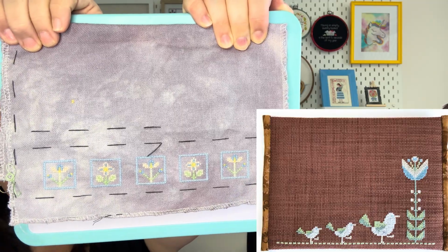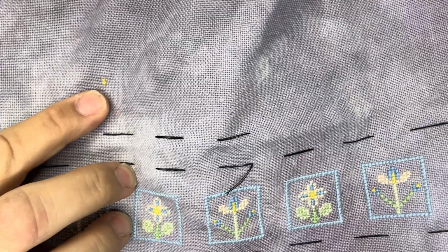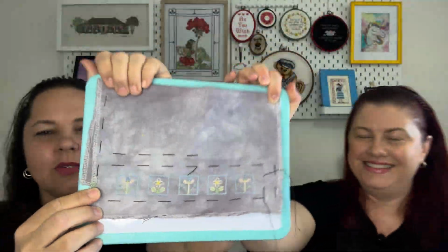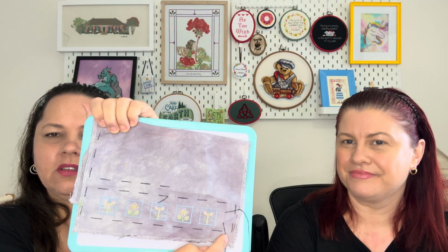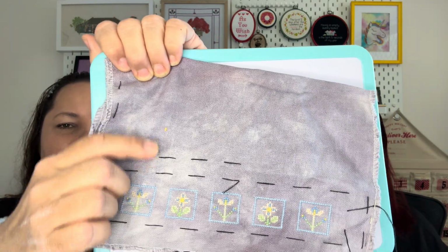Week 2 has come, and I might have to go in a little bit. That tiny little bit of yellow there, that's the start of week 2, just there. So this was the one that I was gridding because I was trying to see if it was going to fit on the piece of fabric, first of all. And then I just gridded across, because there's a big jump between these boxes and the start of that next flower. So I wanted to make sure that I was putting it in the right position so it would all fit.